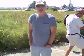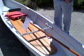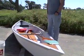Andy Mitchell, I live here in Southport. I designed and built this boat myself. It's the third one of the type. It's a very fast paddling boat. It's faster than most kayaks. I've won several races with this boat and its sisters. It's a very simple boat to build. Two sheets of plywood, some construction lumber.